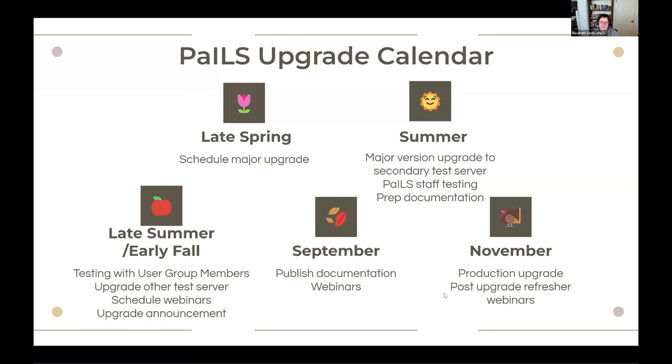So once we get the date, we have our major version upgrade. We have two test servers. We have our secondary test server loaded with that upgrade, and the PaILS staff will go through and do all the testing of new features and functions and start preparing documentation based on that testing. Just enough, like Gina suggested, just notes, just main points that we can polish up later, and just making sure things work as expected.